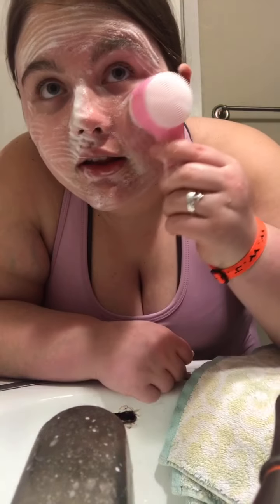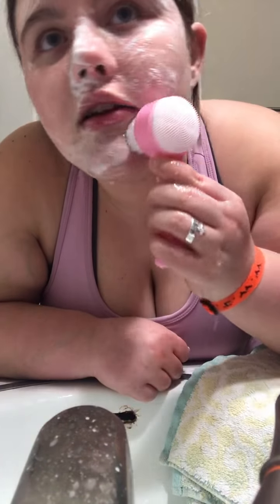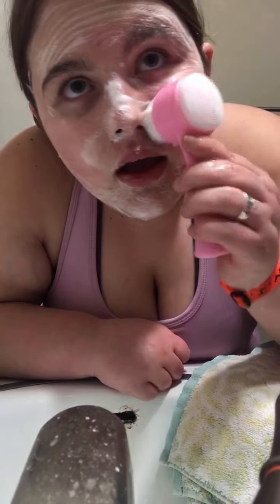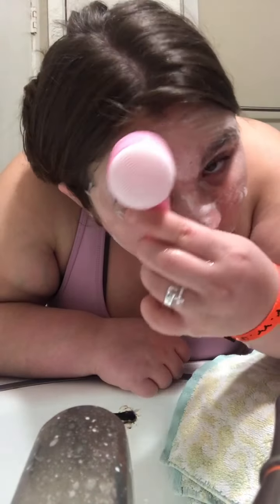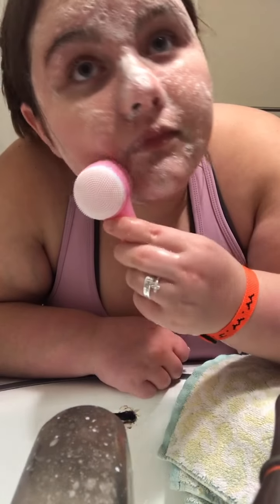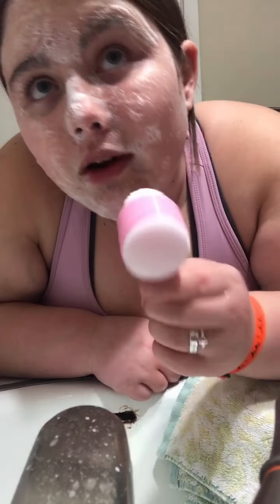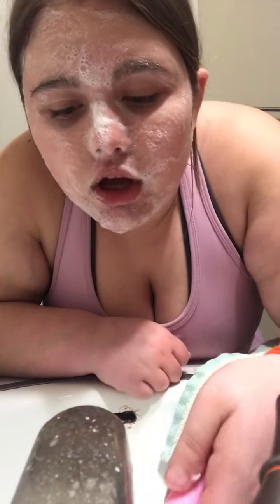You have to make sure it's staying wet, because it will irritate your face if it's not wet. Because I could feel that I was just, like, hurting my face. It goes in circles. And especially if you have makeup on. Or if you already took your makeup off, still do this. Go in circles.